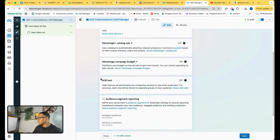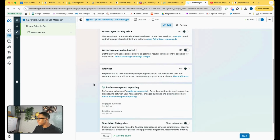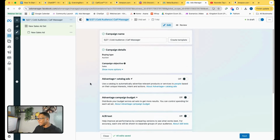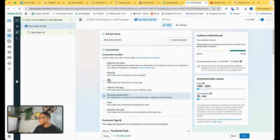Everything else we like to leave off. So for you, this might be turned on, where it says add Advantage Plus catalog. Make sure that's off. So it's off on here and we are good. So that's the campaign. Simple, easy. So now we want to go for our website. This conversion location is saying, where do we want to take people?